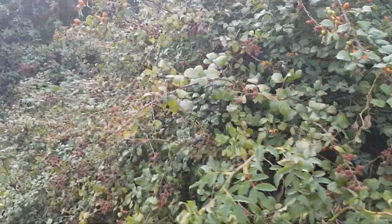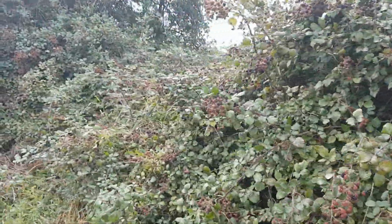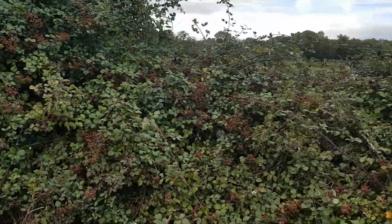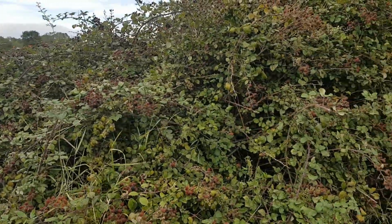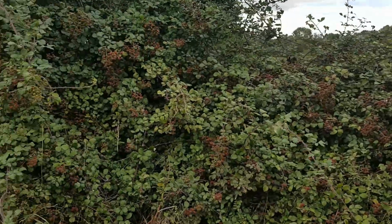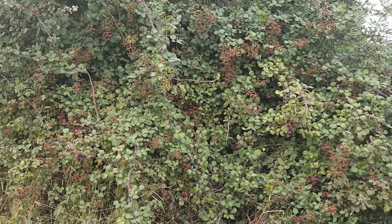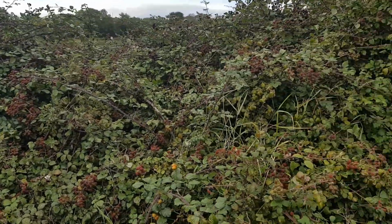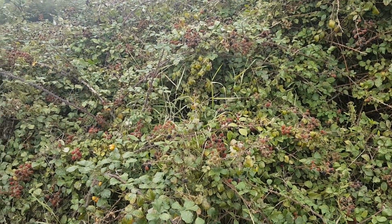You can see these are just loaded. It's quite unusual these days to still find areas quite in the middle of an urban setting that still have a lot of blackberry bushes. A lot of them, the hedgerows have been cut down and they're just not there, but that's one of the beauties of this area. It's kind of just kept natural.